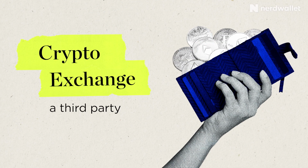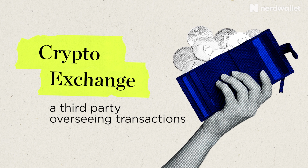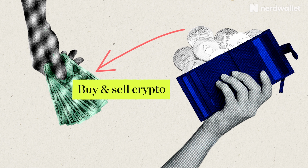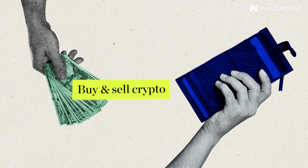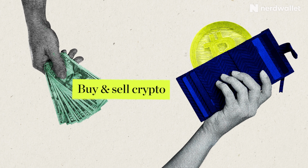All right, so why is a cryptocurrency exchange called an exchange? It's an exchange because it's a place where you can exchange cryptocurrency for other cryptocurrencies or for cash. Your cryptocurrency might be worth money, but if you want money in the traditional sense, you're going to have to sell it. An exchange will help you do that.